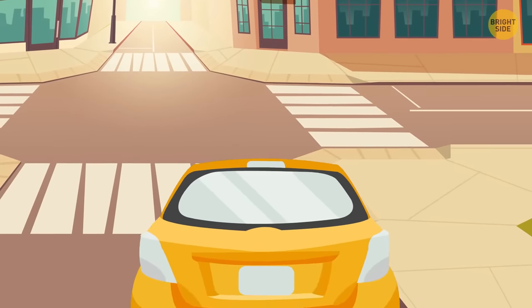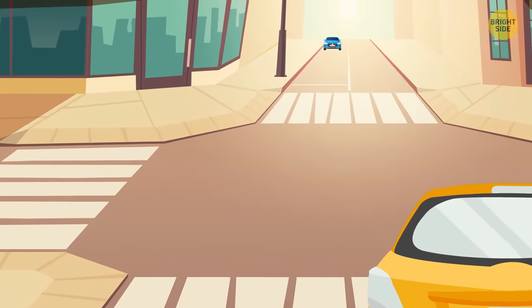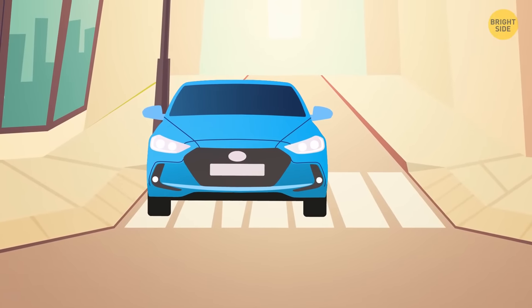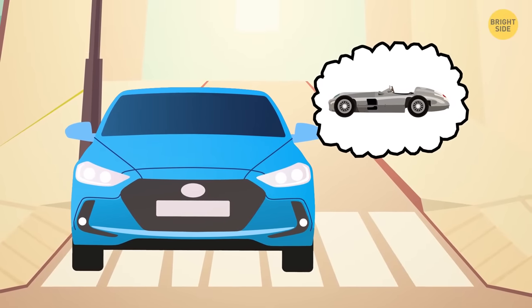At one point, he came to a crossroads. Where should he go now? Suddenly, Martin saw a car coming from the opposite direction. He asked the driver if he had seen the red bike. "No, I've only seen a silver convertible and nothing else."